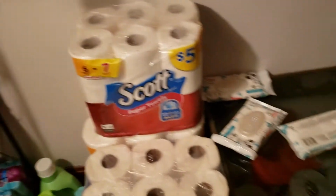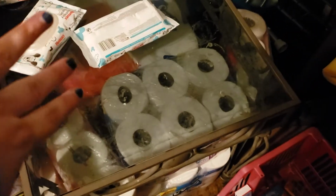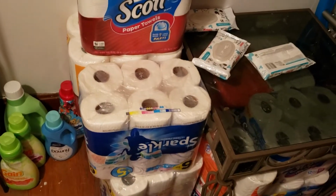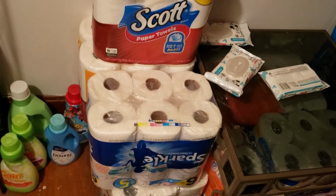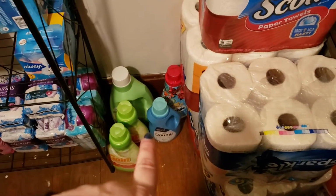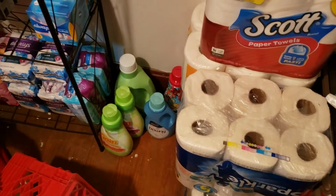So this is my miscellaneous basket down here of pens and the Clear Eyes. I don't know if you guys know, but as a penny shopper, those paid out a while back. And then I keep all of my toiletry items down here underneath this table. And then my stack of paper towels I receive. Yes, there are mismatches, of course. And then my fabric softeners, I don't keep a whole lot because we don't go through a whole lot of those, but I do get them when I have a coupon for them.